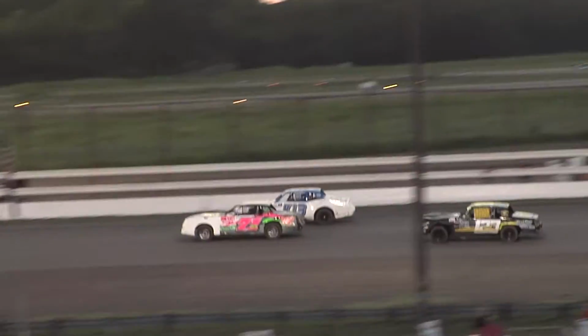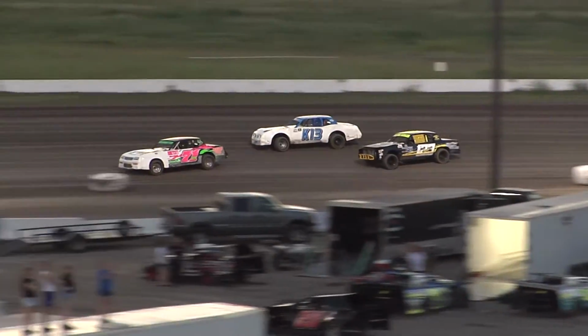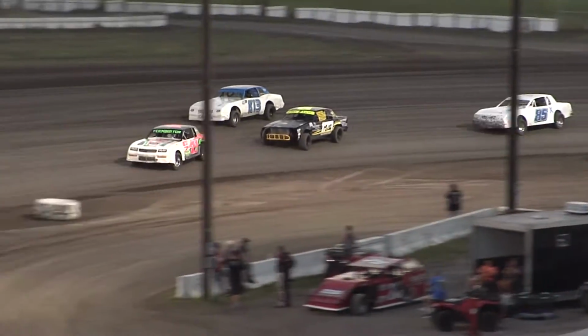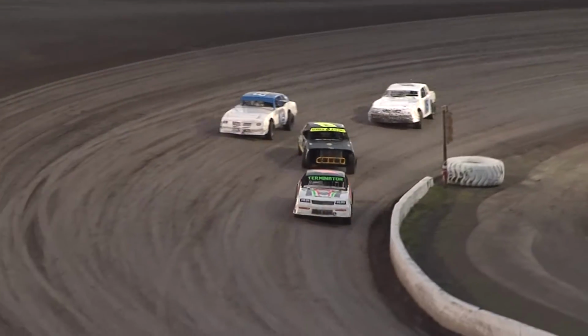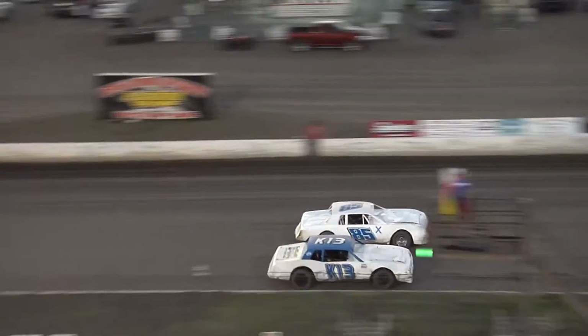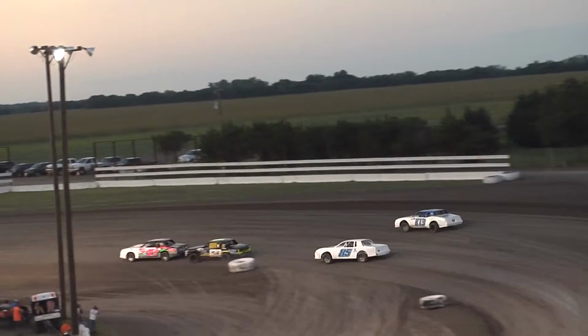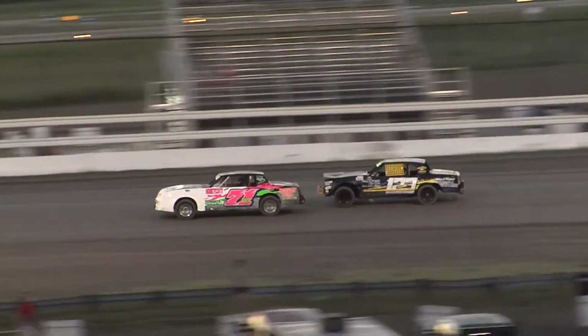McKinley said, hey, I got to get out of here. So he goes to the point. The K-13 of Shane King, he might give up second as well. He does. Might give up third with a white flag in the air. McKinley now gives a little tap from the 123. He's right there on the back bumper.